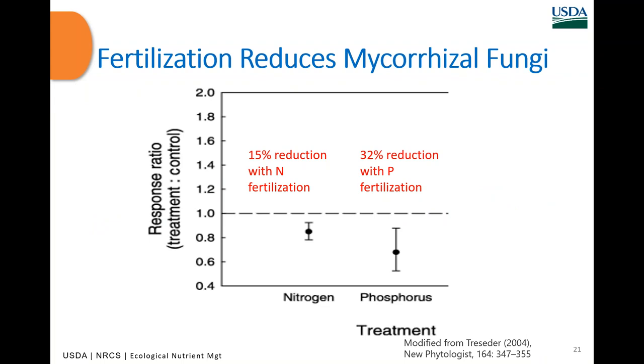And so here's a study that shows that nitrogen fertilization and phosphorus fertilization can actually cause a reduction in mycorrhizal fungi in the soil. You can see there in this particular case a 15% reduction in mycorrhizal fungi with nitrogen fertilization, and a 32% reduction with phosphorus fertilization. So, you know, I guess we never would have thought that just adding fertilizer could have an impact on the biology. And so it kind of makes sense, though, when you think about it.